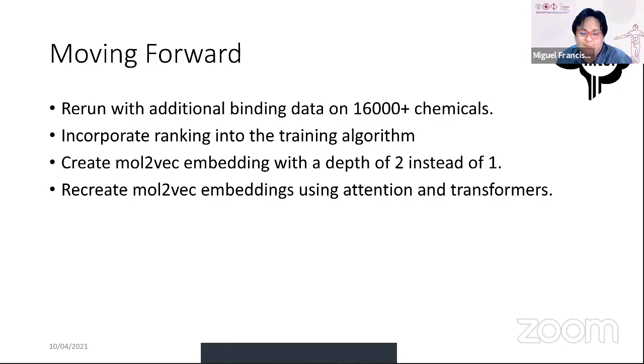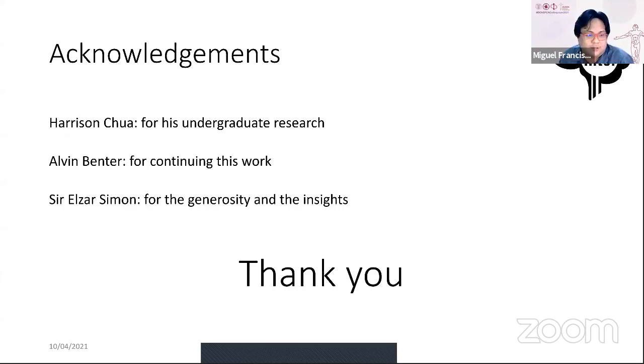So that's one of the reasons why we wanted to use attention and transformers. So that's about it. I would like to thank my undergraduate advisee for this preliminary work, and then of course my master's advisee Alvin Benter for continuing this work and for the promising results we have so far, I think, and then of course Sir Elzar Simon for the generosity and the insights.